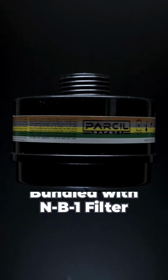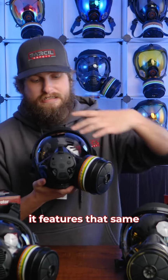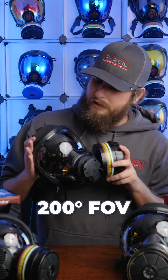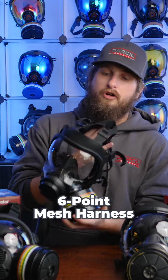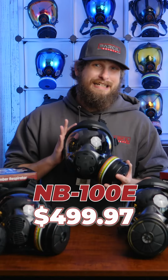It comes with that Defense Pro NB-1 filter that you guys have come to love there. It features that same dome shape lens there for 200 degree field of view, and the 6-point head harness, great for using with like a ballistics helmet. It comes in at $499.97.